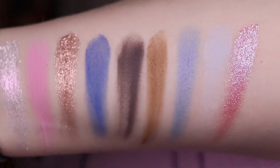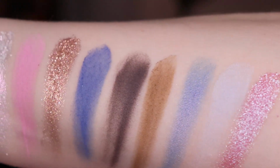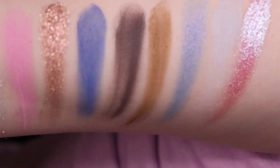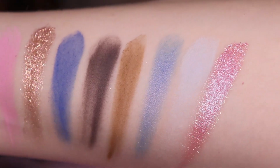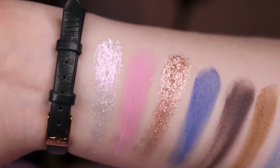Here we have the color story that I chose out for Libras. As you can see, we have some gorgeous light pinks and blues, and we have one deepening shade, we have a tan shade, and we have a little variation with the shimmers. So I'll just change up the lighting so you can see the shimmers a bit better.